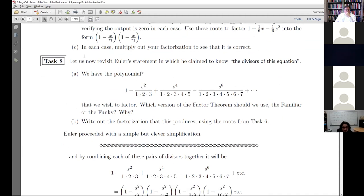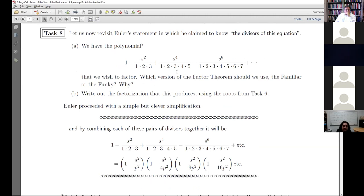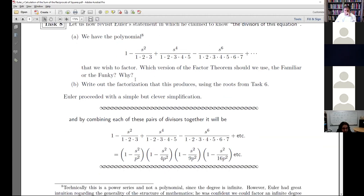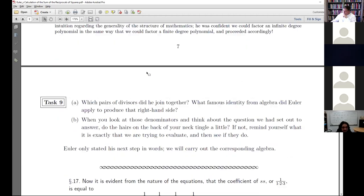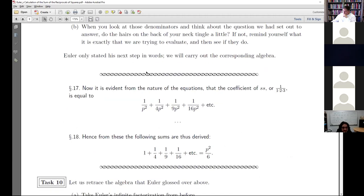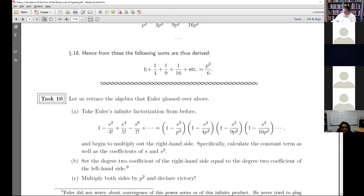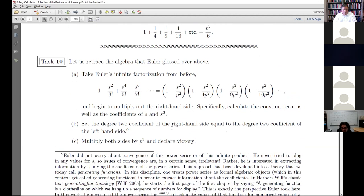Right, so then in task eight, we apply the new factorization theorem to Euler's infinite degree polynomial, his power series, and we write this out. Then the difference of two squares part, they're always fine on that. The last bit of it is multiplying out for the degree two coefficients. And here, I didn't do a big scaffolding exercise. It seems like most of the time they're okay with this instruction.